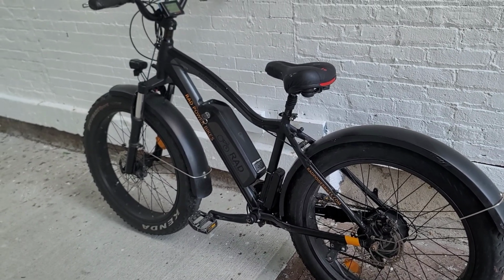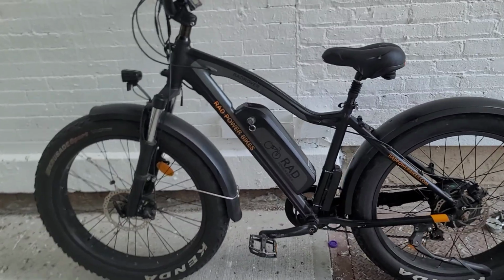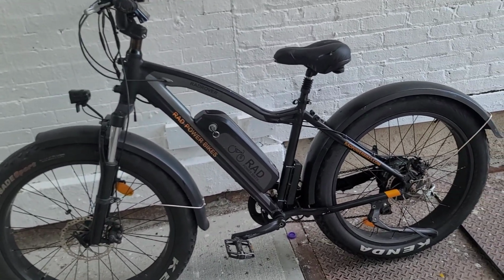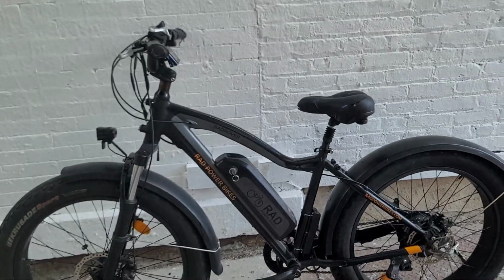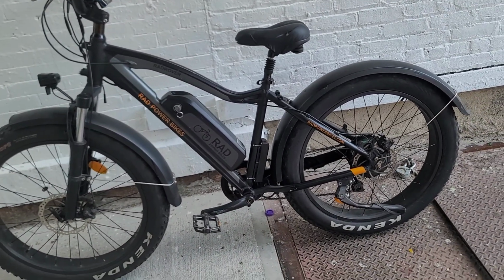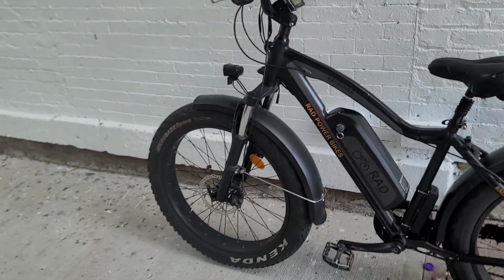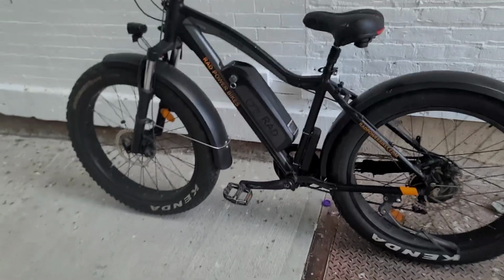So I'm gonna go home and figure out if I sell it for $500 whole, or if I want to break it down into parts. Like I said, $200 for the battery, $100 for the fenders, maybe $200 for the back wheels, and whatever. But like I said, guys, I'm gonna close this video out right now.